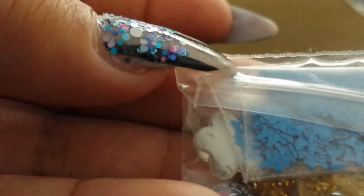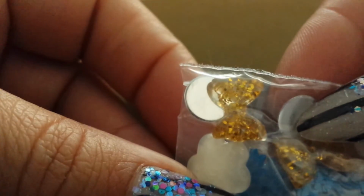And then looks like some blue. Ooh, blue bows. I didn't have any of those. And then some little iridescent sparkly flowers. Those are cute. I've not seen those. Those are really, really cute. And then bows in gold glitter, and then some little clear gems. So thank you, Miss Glamorous Nails.